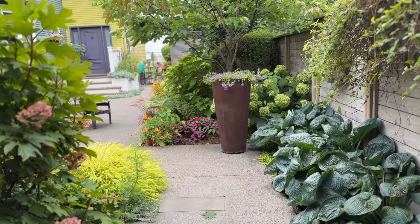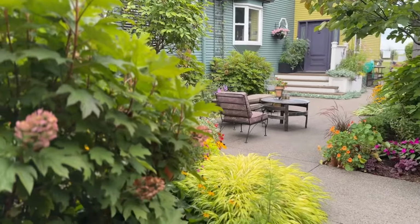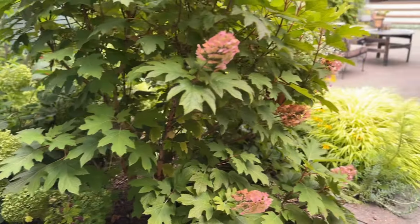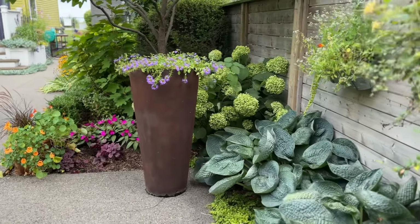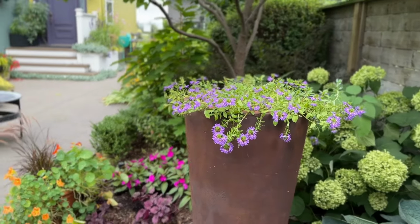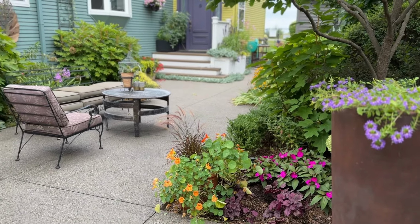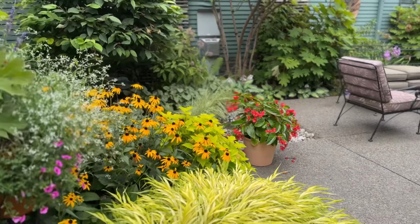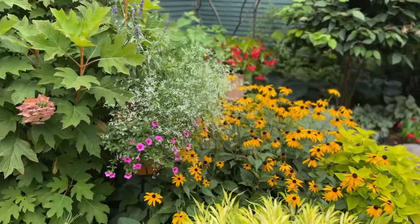We'll start at the entry to the garden. This is what I call my little courtyard garden, and it is doing so well. We've had a couple of really lovely, cool days after an extremely hot and humid week. It's only 21 degrees Celsius here in Ontario, and that is absolutely gorgeous for me. So I'm thinking I'm going to have a full day in the garden tomorrow, and I'm hoping that we get another day like this. But here are the successes in the garden right now.